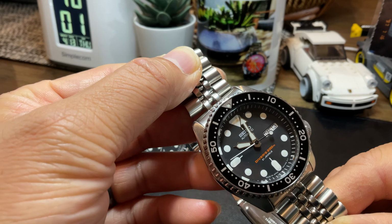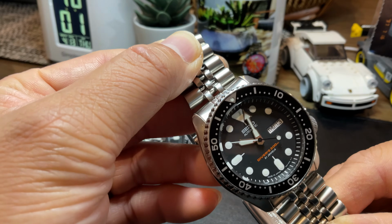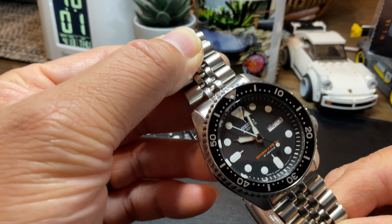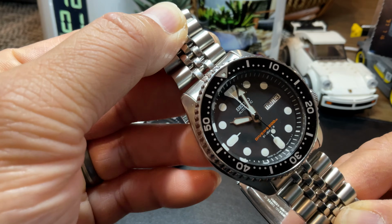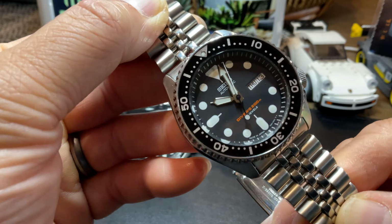So if you're on the hunt for one, don't stop, and make sure you're actually looking for them actively. Get a full set with box and papers. You want to get it now because right now is a good time to buy it because of the economic situation. But don't wait too much longer on the SKX. If you have one already, well done. If you don't, don't give up on it, and keep looking.